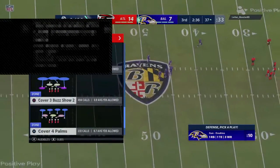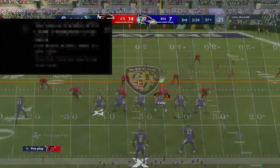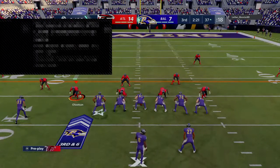That's the reason we ball for. Circle round twice for the encore. If you know, you know. First down marker at the 31. It's third down.